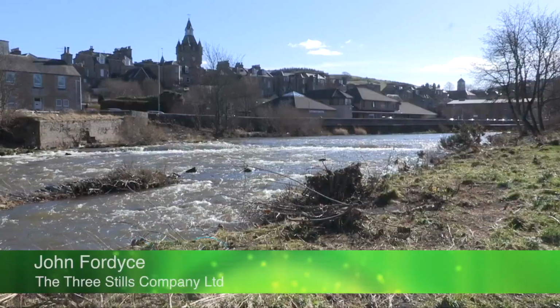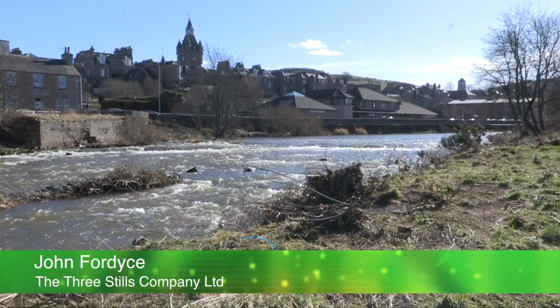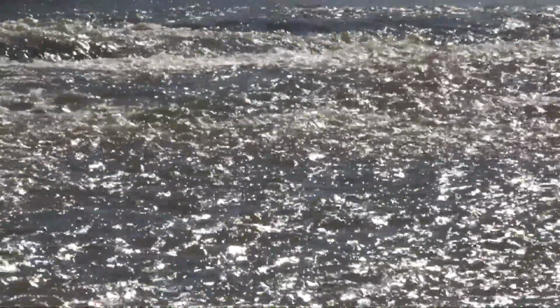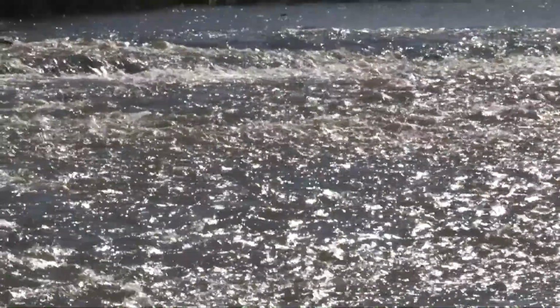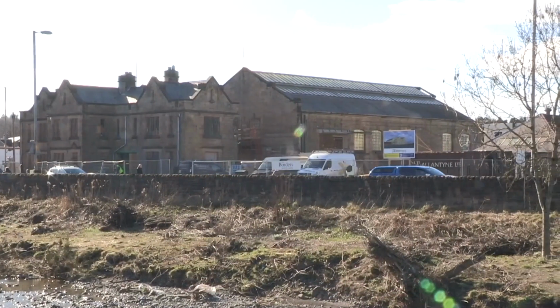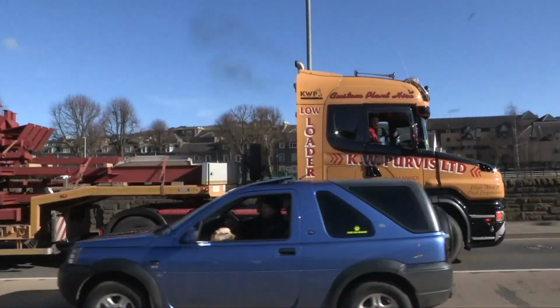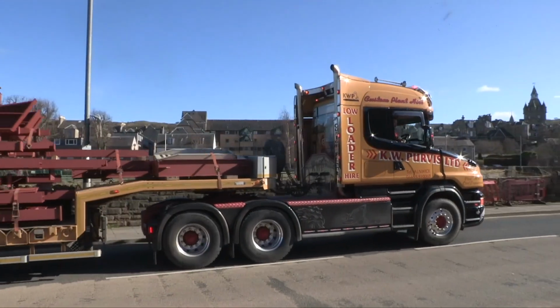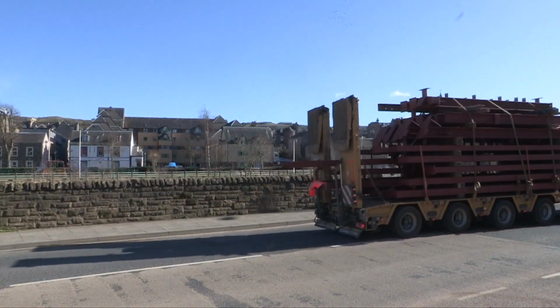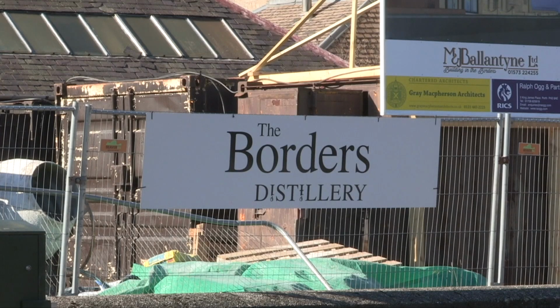So this is the River Teviot, which is a tributary of the Tweed. It flows through Hawick, and we will be taking our cooling water and our process water from the river straight into the distillery, which you can see on the other side of the road. These are the steel structures coming in for the back of the distillery that we're going to show you in a moment. This is the building of the distillery happening live as we speak.